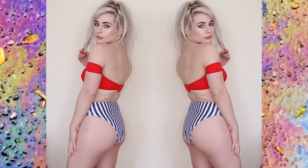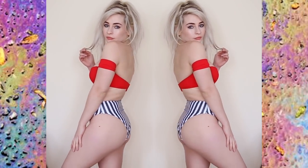I love the colour combo. I love that you can mix and match them with other bikini tops. I really like these. Let me know what you think.